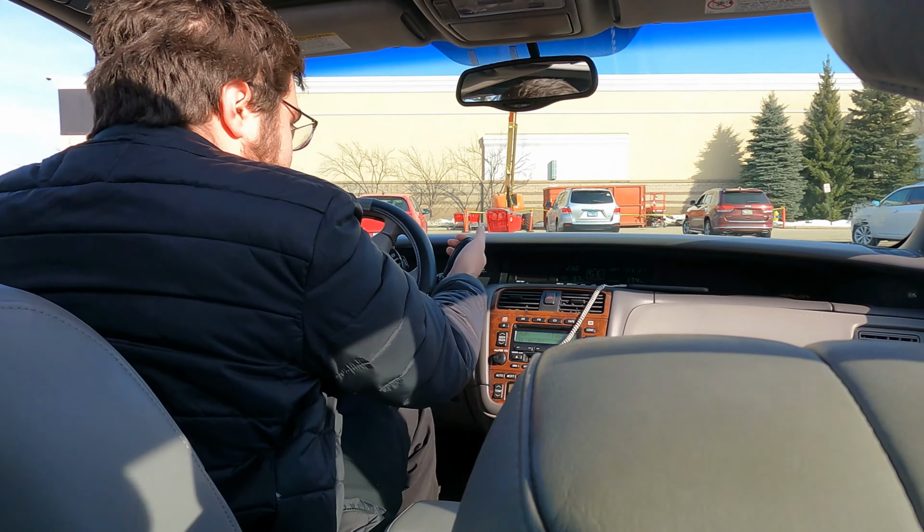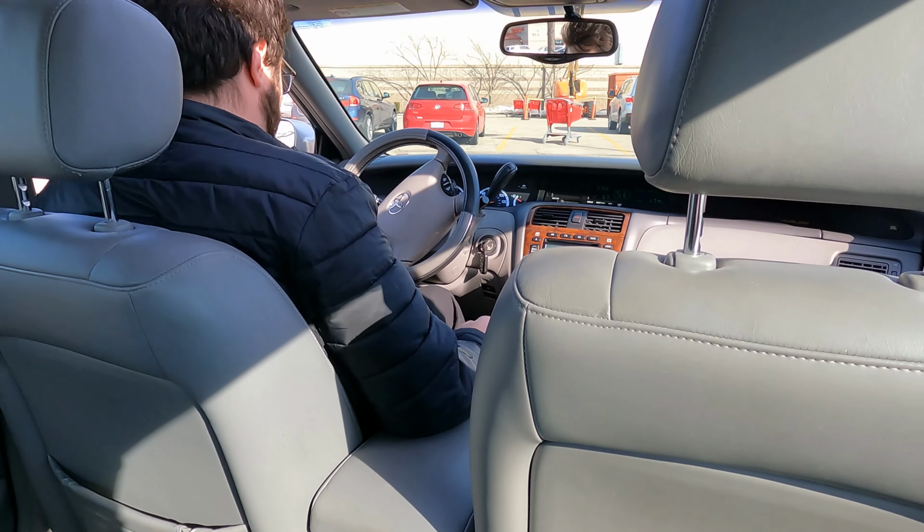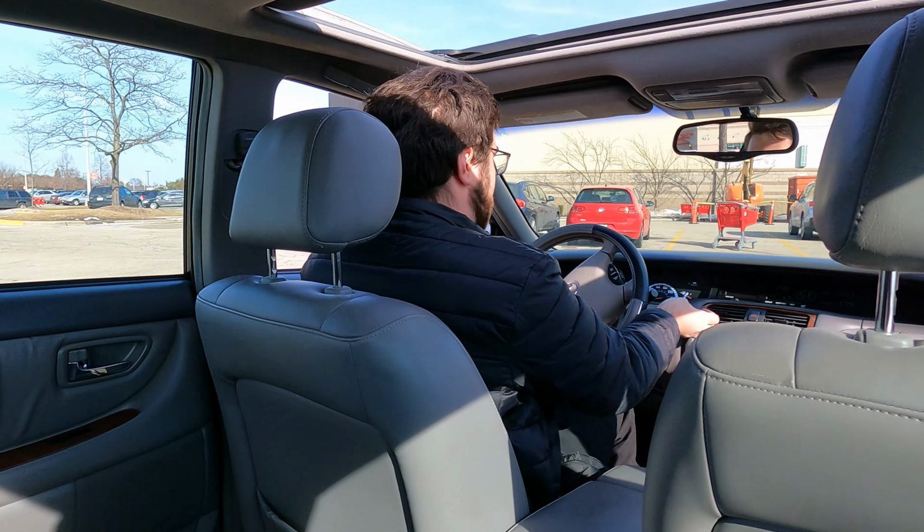Let's keep the protocol. And look, no need for a limo style move of the seat. I don't need it. I have plenty of room. At 5'11", I have plenty of room. There you go. So, yes, the back seat experience.